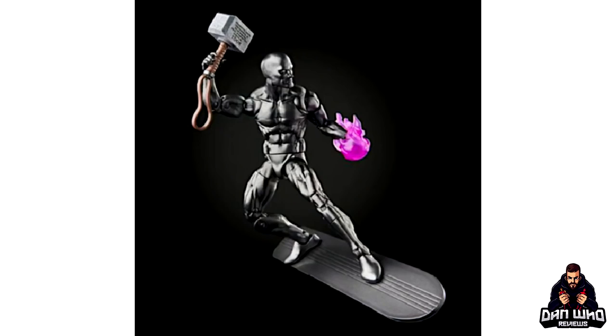Again, it gives me reason to go and read some comics, which is not a bad thing, and I think a lot of people like this character from that comic run. So yeah, think Silver Surfer, you're getting the surfboard, you're getting the Silver Surfer body, but it's black. It's got more of a black tone to it. And he comes with some accessories as well.